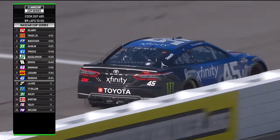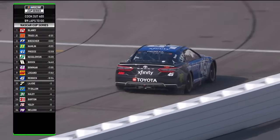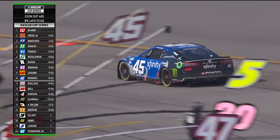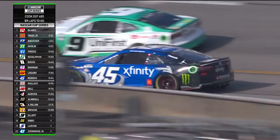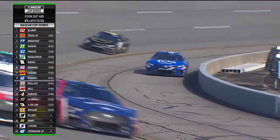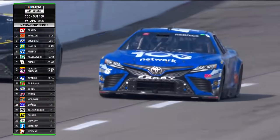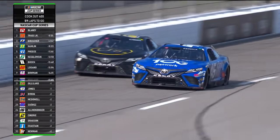Yeah, the problem started in turn 3. He just drove in the corner way too deep, did not anticipate the line coming up so quickly, locked the tires up, trying to get to pit road. The car won't turn with the front tires locked up, and he just barely missed it, but just pushing too hard to get to pit road.